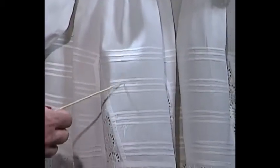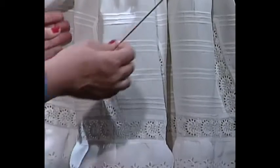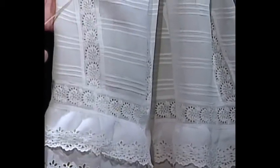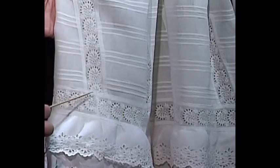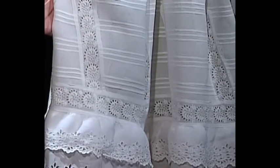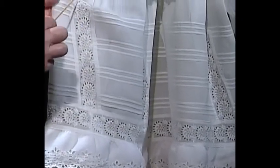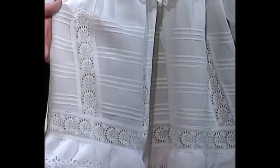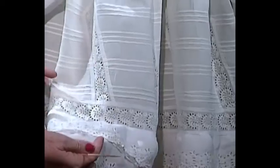Three tucks, three tucks, three tucks, three tucks. And once again, the theme of the eyelet insertion has been stitched down on top of the tucks, this time at an angle, and has been rounded into a little rooftop, or rather pointed into a little rooftop on the top. Now the skirt is really sweet too.